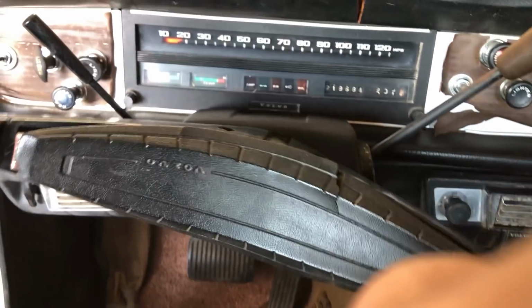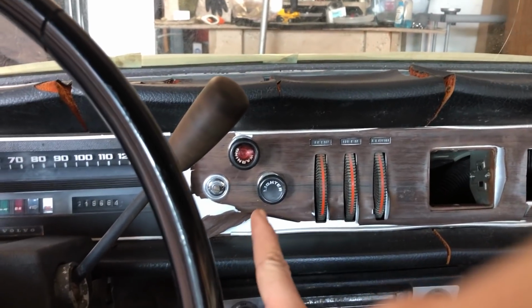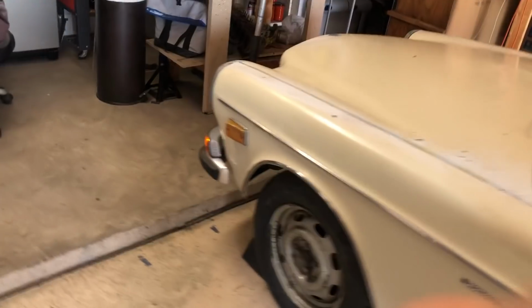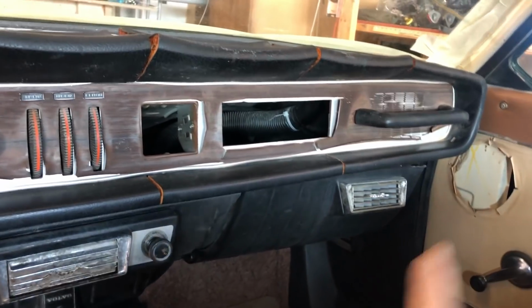This car does have a steering wheel lock right there, which is pretty cool for 1969. It's got a hazard switch here. It blinks kind of fast, and I think that's because this bulb isn't working, but there's the indicator there, and the hazards up front. Let's go look at the ones in the rear. It's hard to tell, but both of them are blinking.